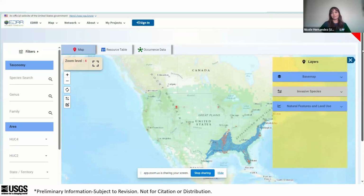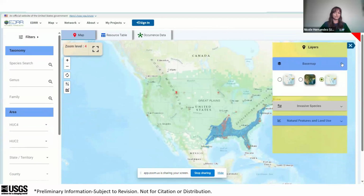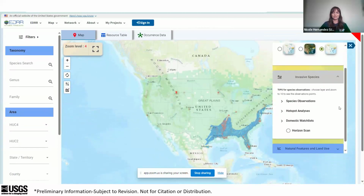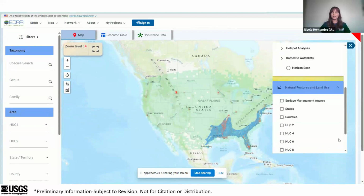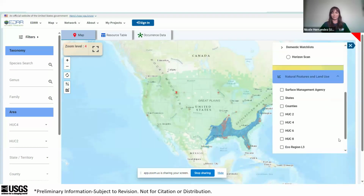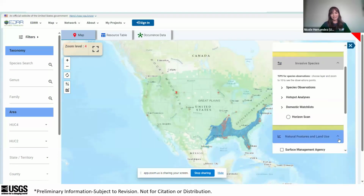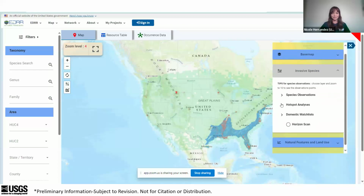I'm going to dive a bit further into the layers first, just showing some of the things that we have now. The user can change the base map if they are interested in a different viewpoint, and then can scroll down to some layers for invasive species, which relate to species observations, hotspot analysis, and horizon scans. And then we also have some natural features and land use layers for data visualization purposes. But for today, I am going to scroll back up and show the hotspot analysis tool that I'm grateful that Wes was able to introduce to us.